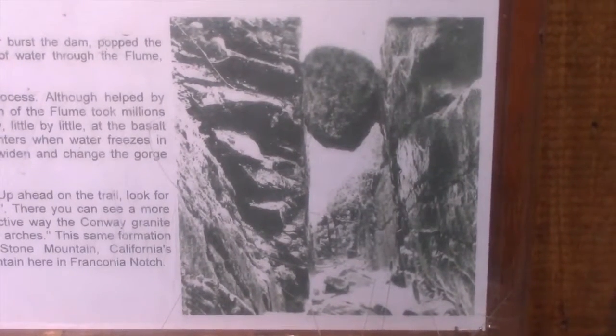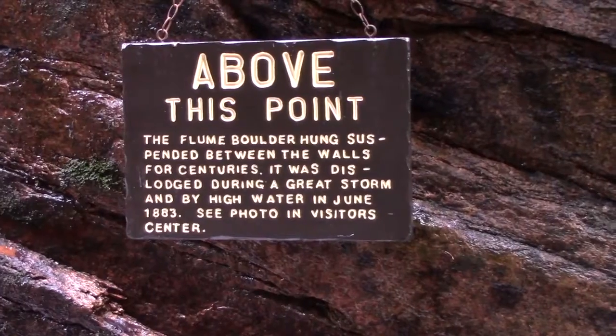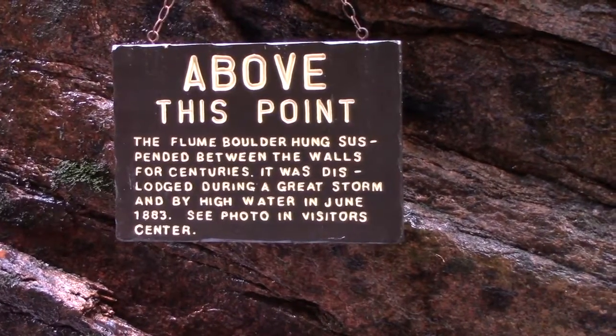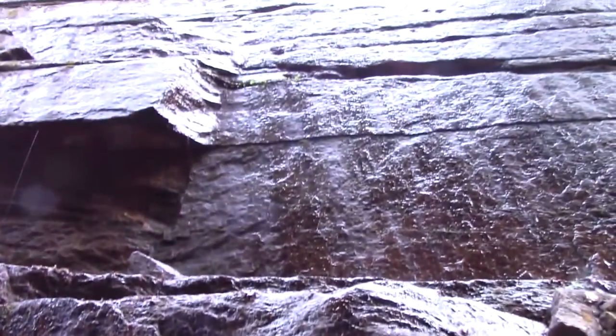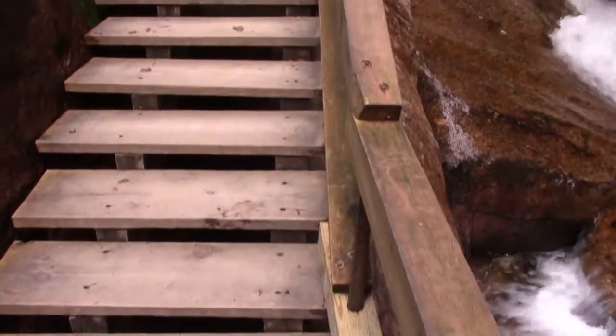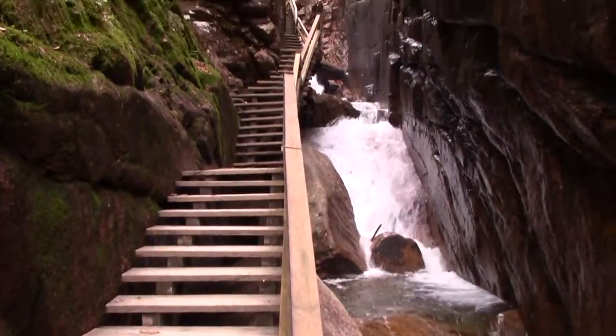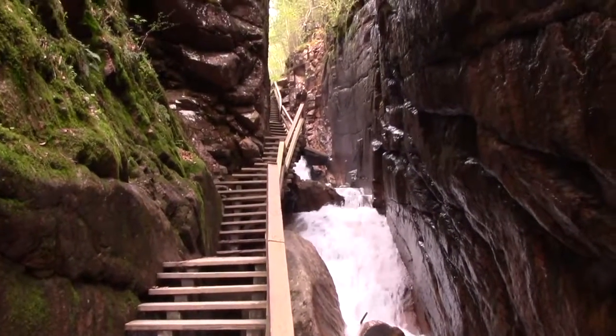Back in the early 1800s, there used to be a boulder that was wedged, and you'd actually walk under it. But in 1883, a giant storm came through and washed out the boulder, and they still have never found out where it went. Eventually, you get to the steps, and this reminds me of the hobbits going up into Mordor. Look at all these steps.